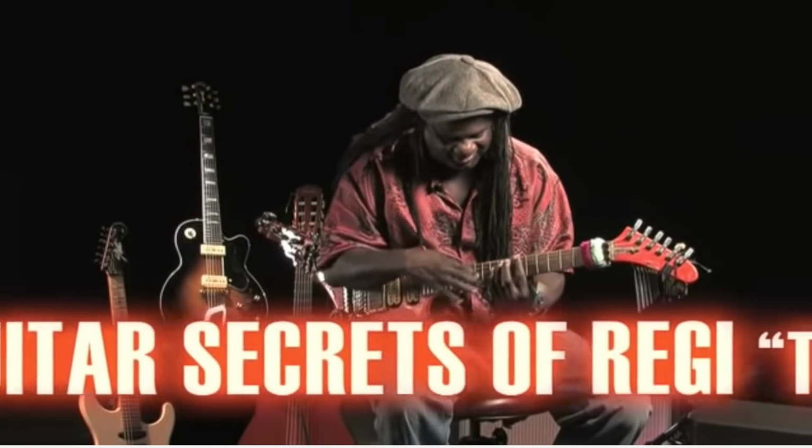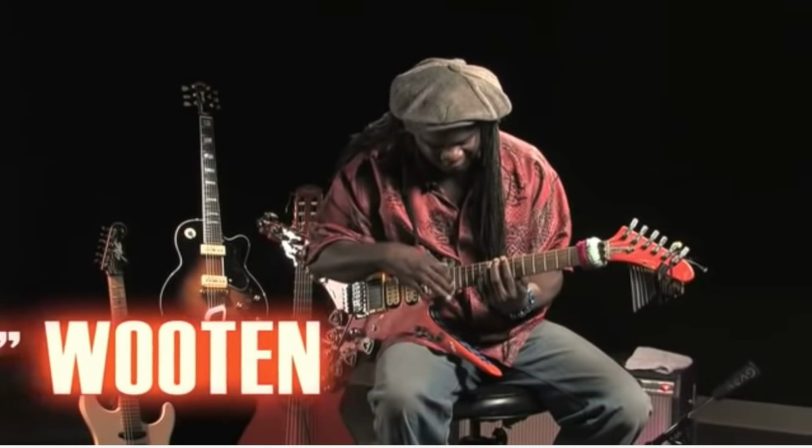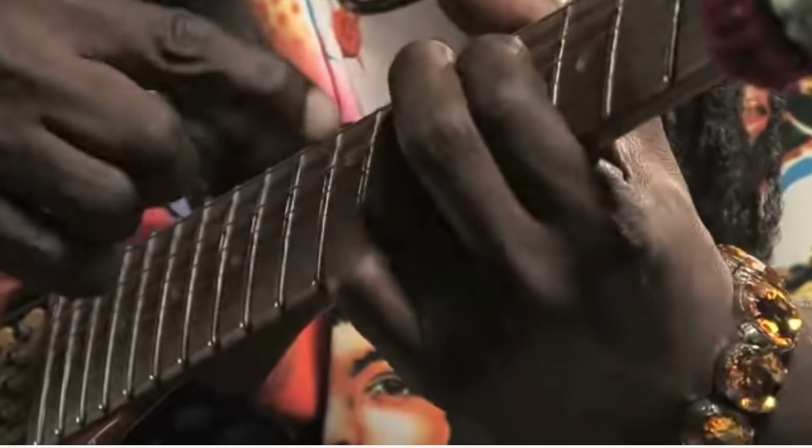What about Victor Wooten's brother, Regi Wooten? Have you ever seen him? No. So he's doing crazy slapping on the guitar. Is he good? Yes. Is he really good? Yes. Is he like Victor Wooten good? Yeah. Oh man, that's on the guitar. Upsetting. The Wooten brothers, that's really upsetting.